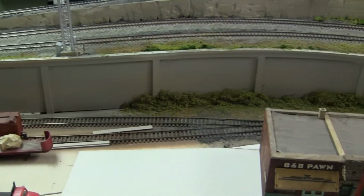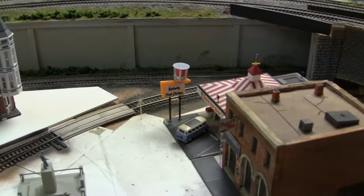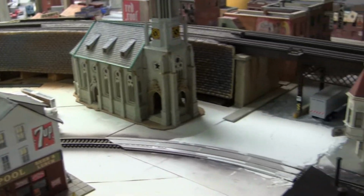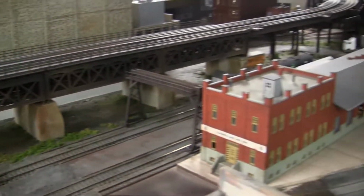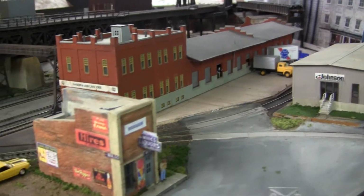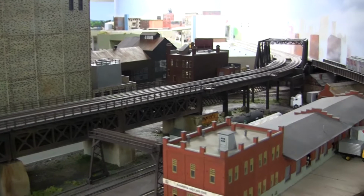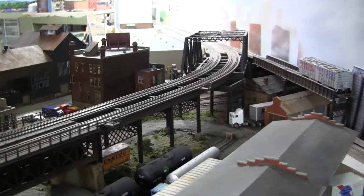So we're proceeding on around again to the west end, and the L&N bridge is in the background. The large brick warehouse is this winter's project my wife and I did. It's my version of the Cincinnati Commercial Warehouse. It's kind of big. And then you go on down through the west side industrial area. The main line is elevated. And the original main line is now the industrial track that's on the bottom.